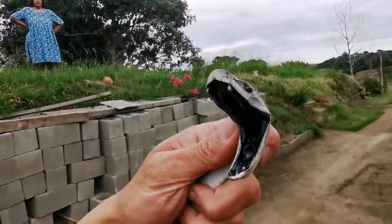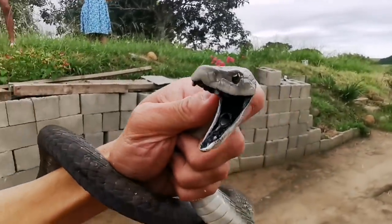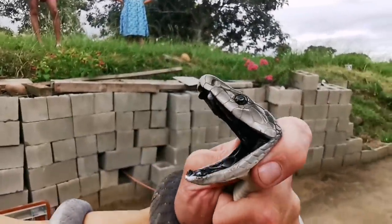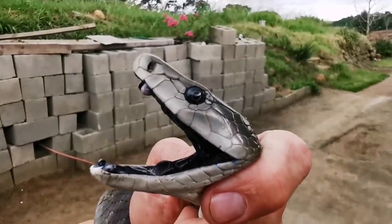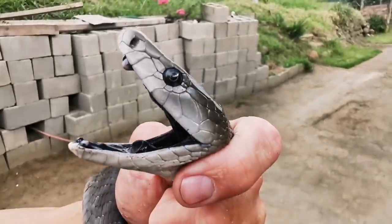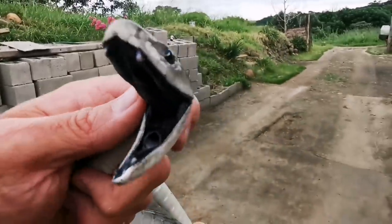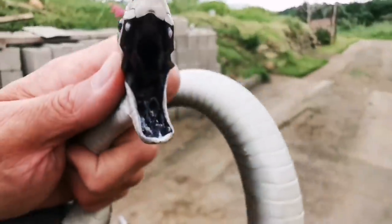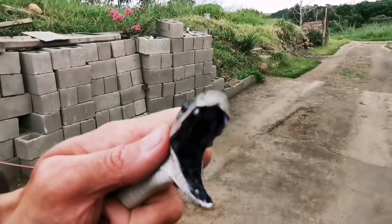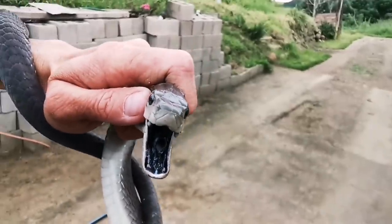Big black mouth. And that's where the mamba gets its name, from that jet black mouth. Here's the fangs in the front of the mouth, those little bulges of tissue just under the nostrils there. The fangs are hidden in those little fang sheaths. And that little tube in the bottom jaw is the snake's windpipe. If you can see that. Try to focus in there. Oh, the phone doesn't want to focus.